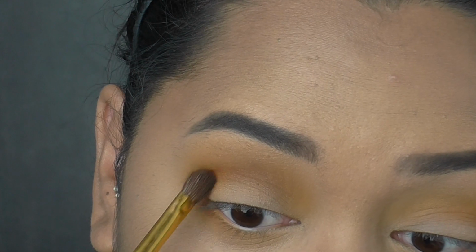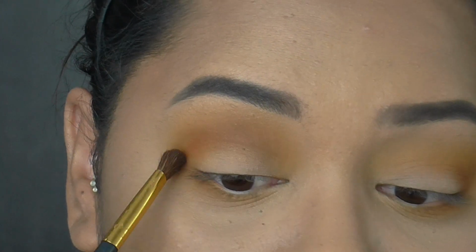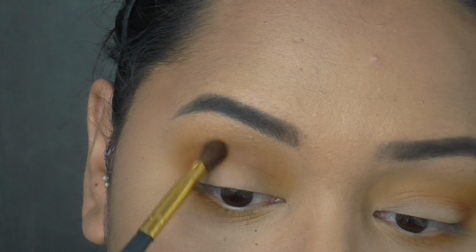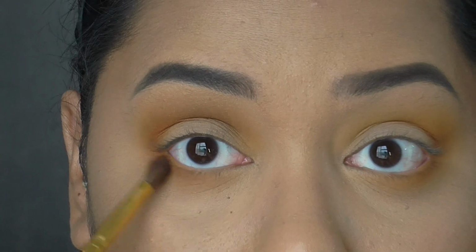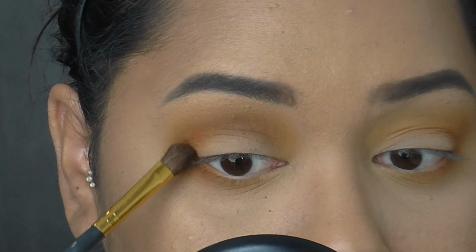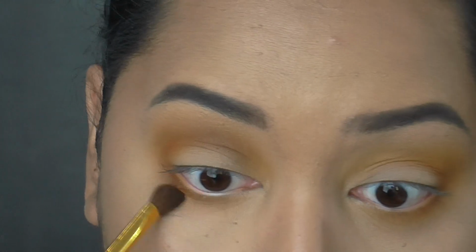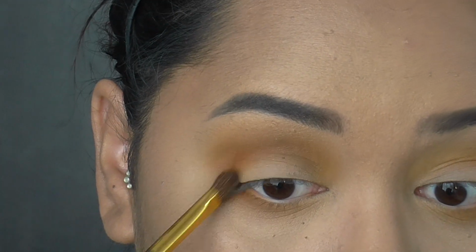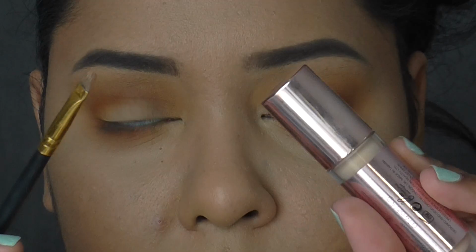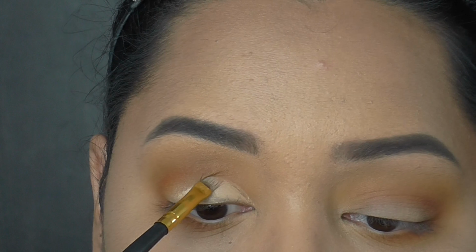Next, taking this dark, sort of like a burnt brown red eyeshadow, I'm placing this into my crease and running it along my lower lash line as well, just to darken things up a little bit with this eye look. So you see we get like a rusty reddish brown yellow look.